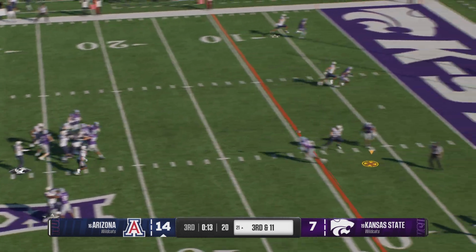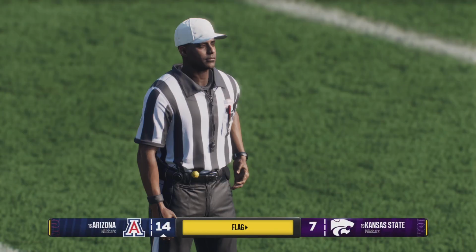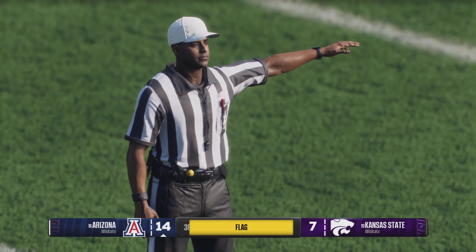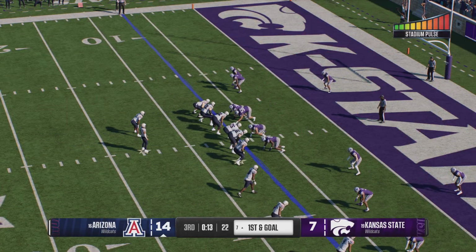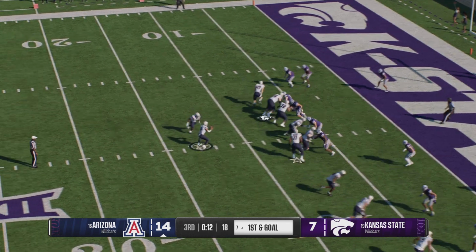From the gun, wants to pass. He can't make the grab. It's incomplete, but there is a flag, and I believe this is going to be pass interference. And the defender just way too handsy on that last play. You could see all the contact as the ball was in the air. He simply can't do it, and the referee caught it.